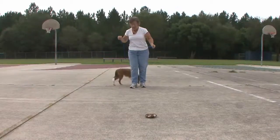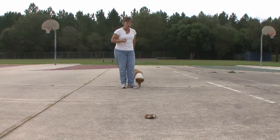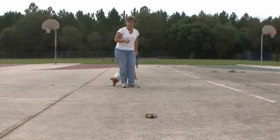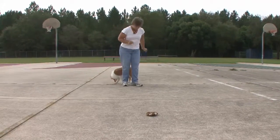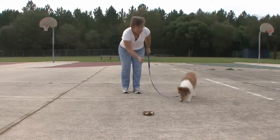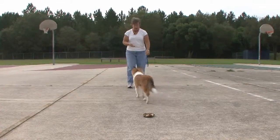Okay, so here's what we're gonna do with Manny. We're just gonna walk him forward until his attention focuses on the toy. Timing is gonna be important. The instant his eyes look on that, we're gonna call his name and say, leave it. When he comes back to us, we're gonna give him the trade, okay? Here we go. Manny, leave it. Very good boy. Very good.